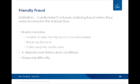And so that means that there are times when we're going to have to deal with friendly fraud situations where someone has buyer's remorse, there's a dispute over whether it was a refundable or a non-refundable ticket, or maybe they just don't have the money to pay anymore, so they're going to contact their credit card company and charge back the transaction. This is what friendly fraud is.